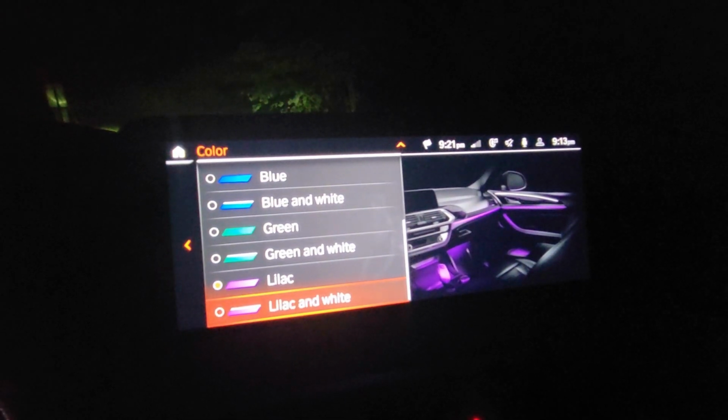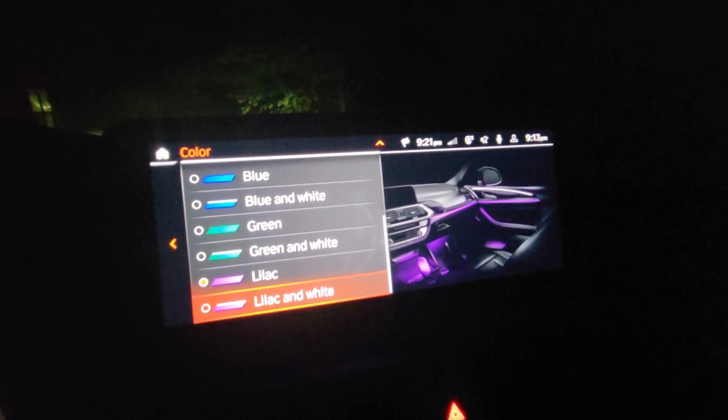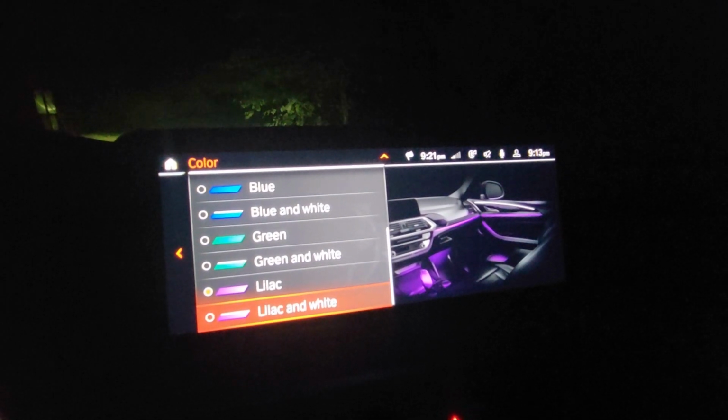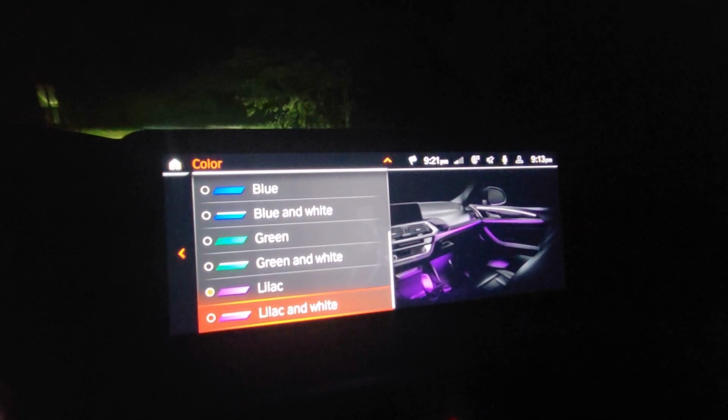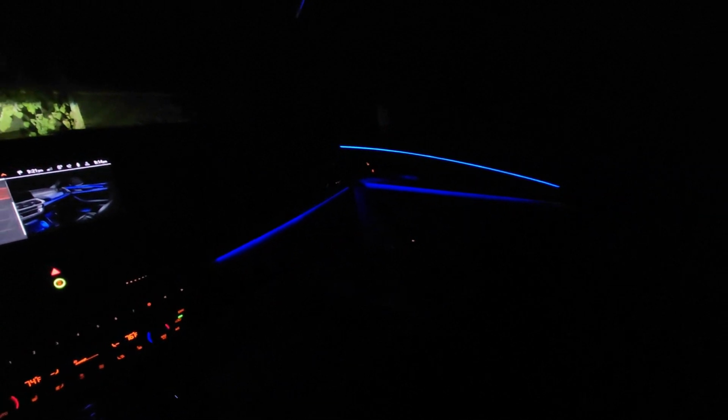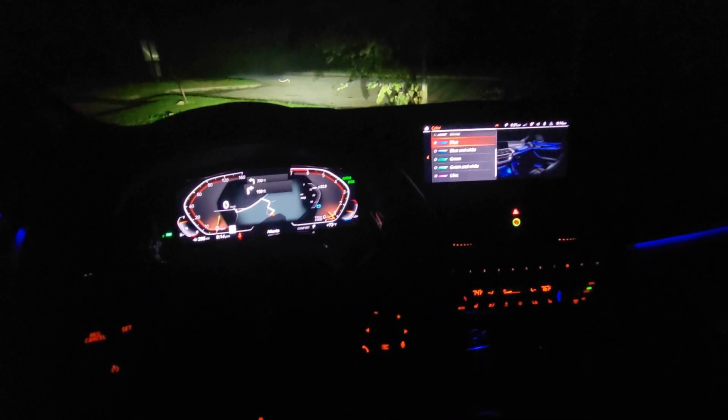And that's it. That's all you get. There's no option to change it automatically, like slowly fade into different colors. I kind of would like that, maybe. But short of that, we're just going to go back to blue here and show that, because that by far to me is hands down the best color, and I like blue anyway, so for sure.